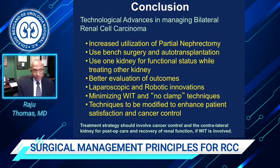In conclusion, there is increased use of partial nephrectomy. There is a real move to decrease the warm ischemia time. For bilateral tumors, you can do one side first, as I mentioned in my other lectures. We now have better outcomes measurements. All these techniques, including our medical oncology colleagues, have enhanced our ability to treat our patients.